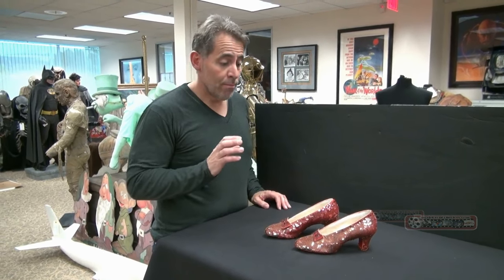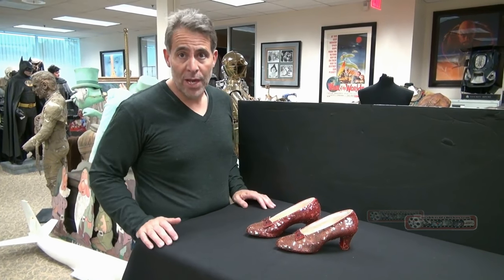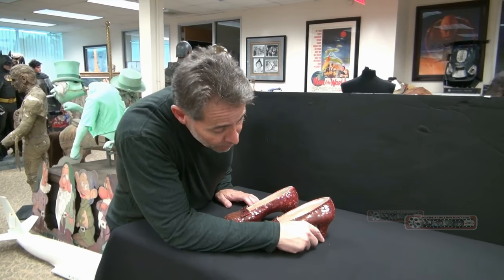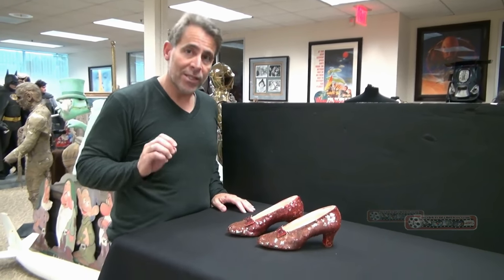Okay, these are, without a doubt, the most important prop in film history. These are the actual ruby slippers worn by Judy Garland as Dorothy from The Wizard of Oz. This pair was originally discovered in 1970 by Kent Warner, who was running the auction for David Weiss. This was the pair that Kent retained.